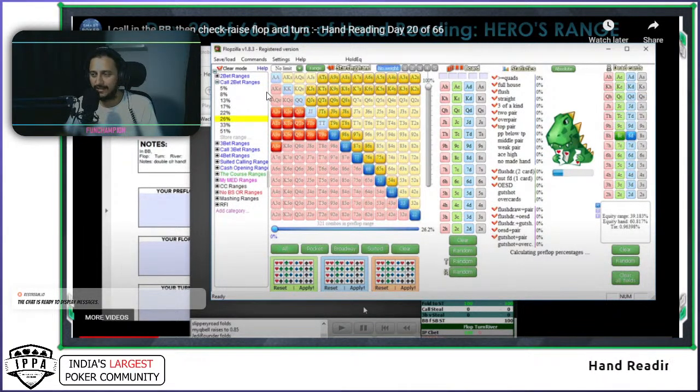These ranges and this format of putting those ranges in Flopzilla actually has me hooked. Right now I am trying to do the same in a different way, a little bit different. Let's see if I can manage that. Otherwise Flopzilla it is. But this is very interesting. Just take a look at his construction here. Two-bet ranges, and then there's calling two-bet ranges.